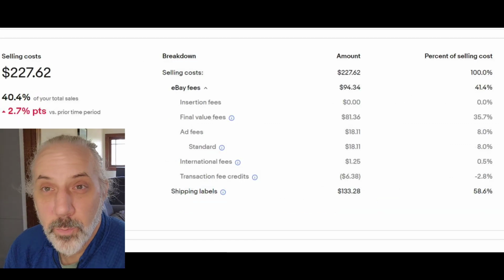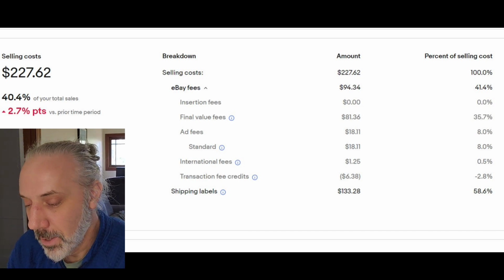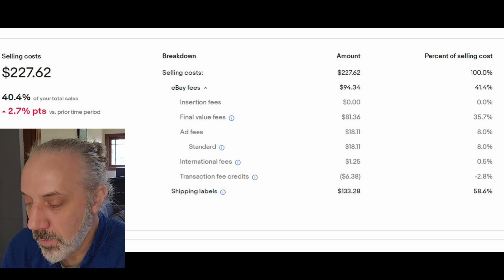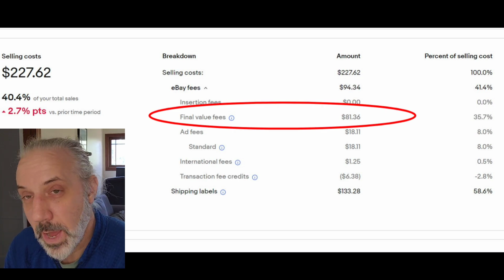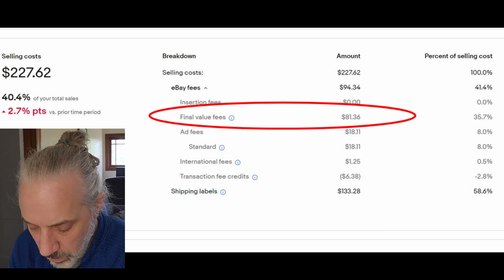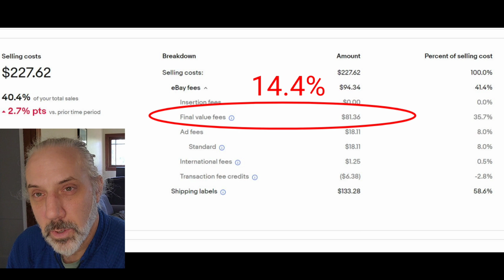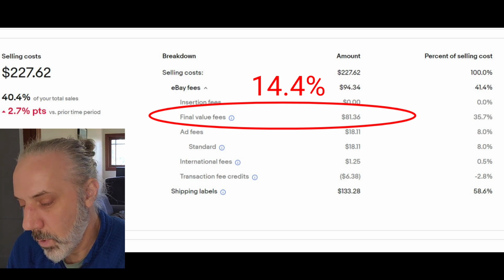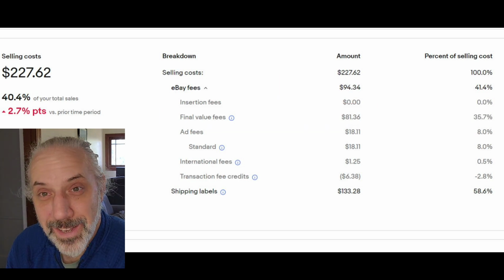Okay, this chart has the breakdown of my eBay fees, or my total selling costs is how I should phrase it. So my total selling costs from eBay were $227.62. If you go further down here, you can see my final value fees were $81.36. If you divide that by my total sales of $563, that turns out to be 14.4% of my sales, which is a little bit high. I think typically it's around 13%, so I'm not sure why that's a little higher this week. But it is what it is, I guess.